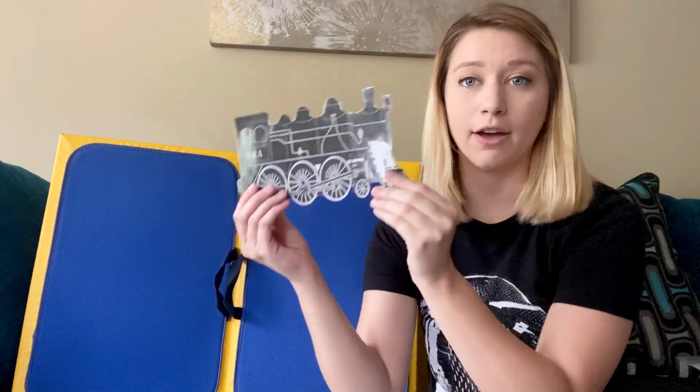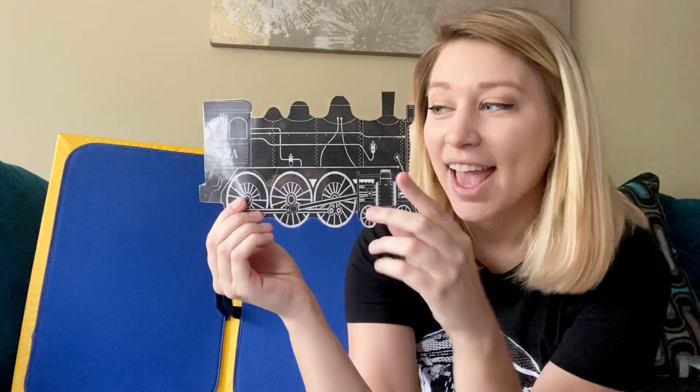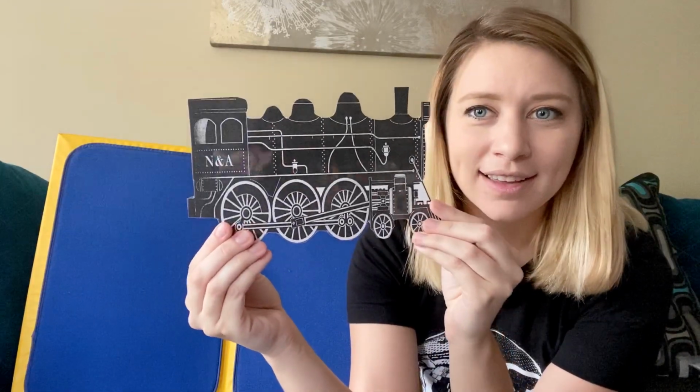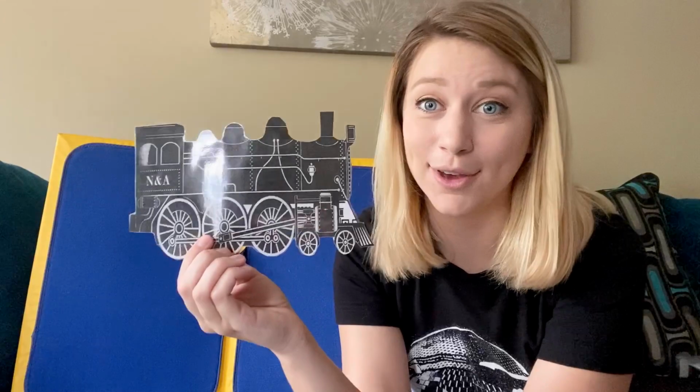The very first vehicle looks like this. It is called the engine. And what color is our engine today? Black, that's right. And this is the part of the train that decides how fast or slow the train goes.